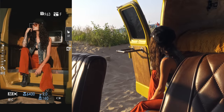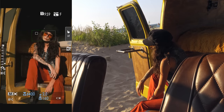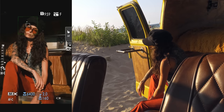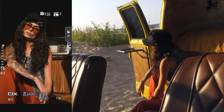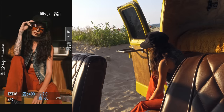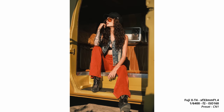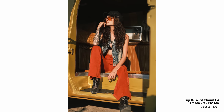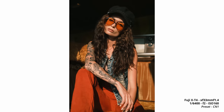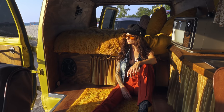Nice. Hold that. We need a little closer. We got a little bit of wind in the hair. Wouldn't mind some more of that. Okay, maybe lean back on that back part if you can. So I wanna get that TV in frame.